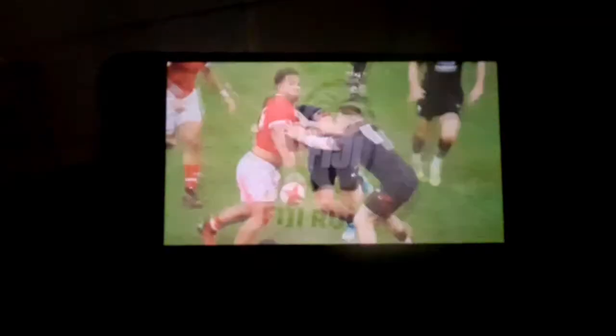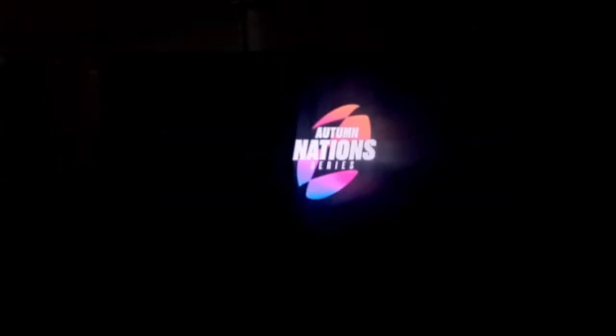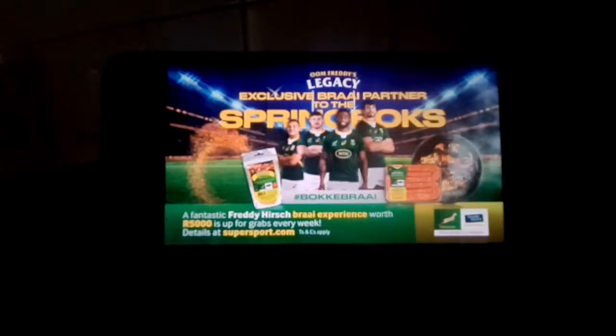The North versus the South. My goodness me. Well, an arm wrestle of the first half, but we'll get into it in just a few moments.